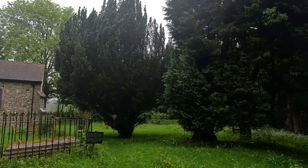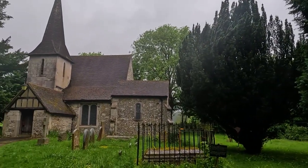By the way, we've got lunch in a minute at the Harrow, which we have been to before a few times with Mr. Norris. But I might just have another quick look at this beautiful church before we have a look at the dowsing.